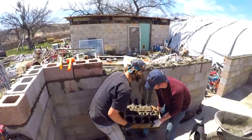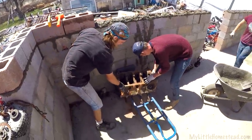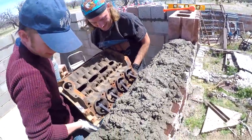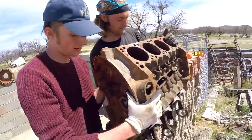Okay. Oh my gosh. Oh, is everyone okay? Yeah. Oh. It's a heavy little bugger. Do you need Dad or am I going to be able to help you? I can help too. Why does this thing have to be so heavy?